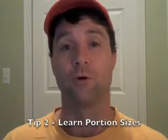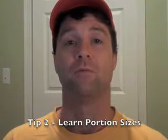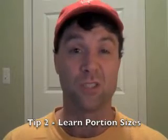Number 2, become familiar with the portion sizes. That's, as I just explained, things that you think are single portion sizes, like a 20-ounce soda, is really a 2.5 serving size. And so you can get tricked. You can look up on the internet. There are various websites that will show you what serving sizes are. For example, a serving size of meat is really about the size of a deck of cards. So you're usually eating more than you expect.